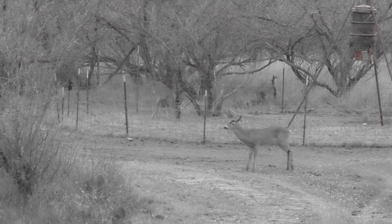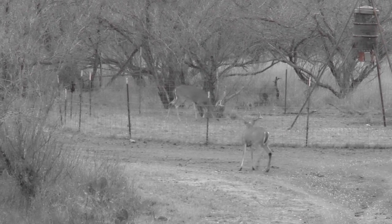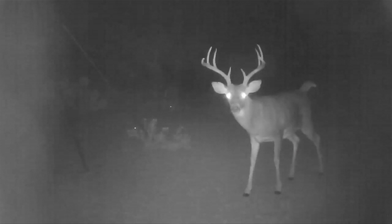Now the grazing here is pretty sparse, so the way they supplement the feed here is by using these mechanised feeders that feed at certain times of the day, just before last light and then just before first light in the morning. So it gets the deer into a pattern of feeding and gives you the best possible chance of harvesting your game.